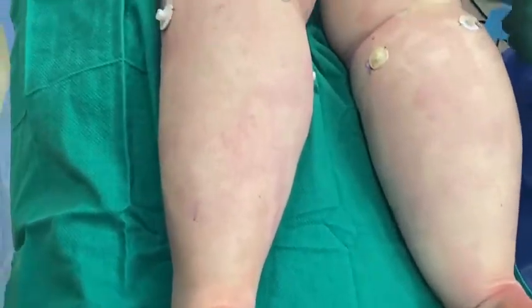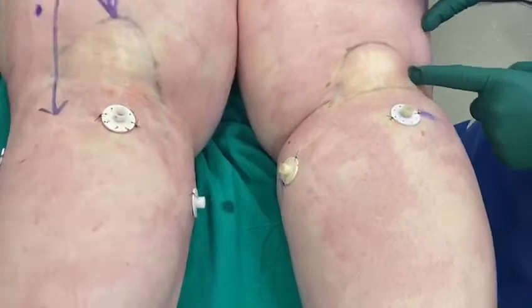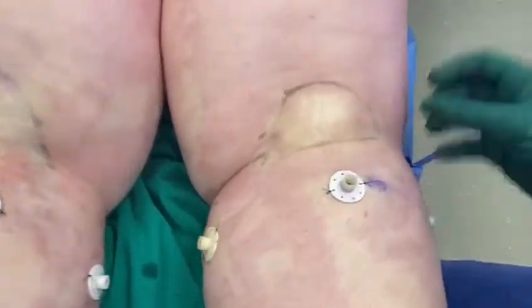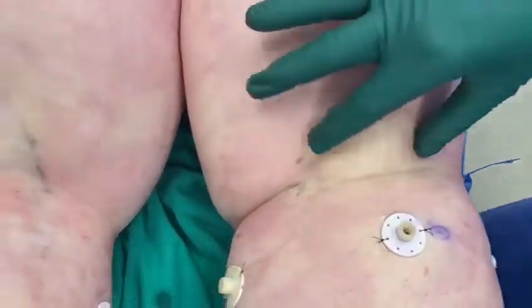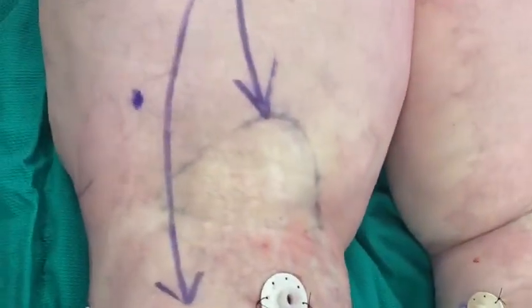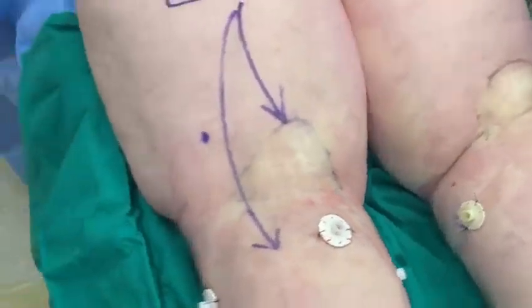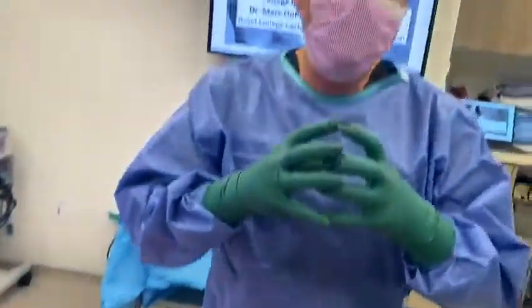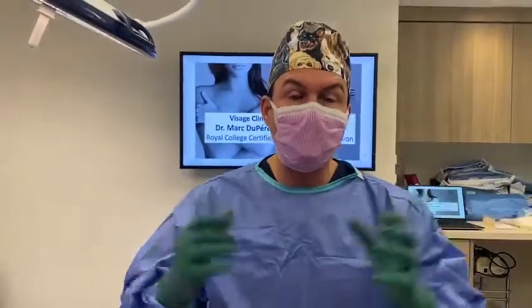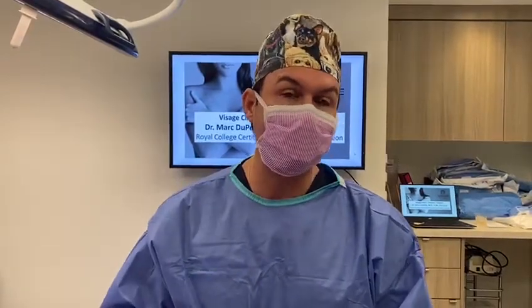This little pocket, which I've done here already, is classic of lipedema behind the knee, and then she has 3 or 4 of those little pockets in front of the knee. Again, classic of lipedema. I use Tumescent Solution. Tumescent Solution is used for many reasons, one of which is to tumesce or to swell the soft tissues, which makes it harder for us to hit and damage blood vessels and lymphatics.